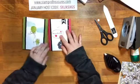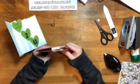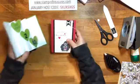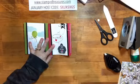So this one would require a little bit more postage for mailing just because it is a little bit thicker. Even if you squeeze it down, you've got all those layers of cardstock. So that's just something to make note of. You will need extra postage for that.